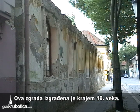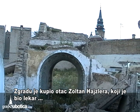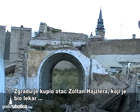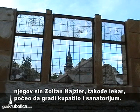The building, this one, was built at the end of the 19th century. This building was bought by Zoltan Heisler's father, who was a physician, but he was too old to start anything with the building. So after the First World War, his son Zoltan Heisler, who was also a physician, started building a spa and sanatorium.